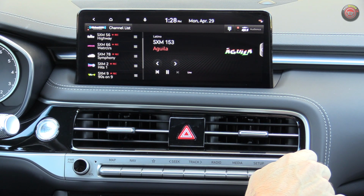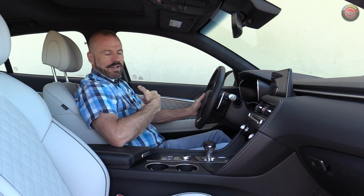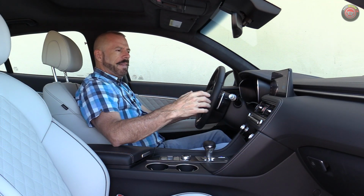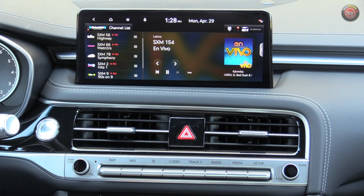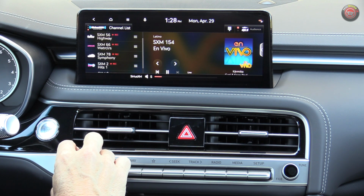There are controls over here on the steering wheel additionally, but if you like it the old-fashioned way like I do, it's maybe because I'm old. Well, I'm not that old, but I like to have knobs. It's just easier than so many other ways the car makers are forcing us to do it.